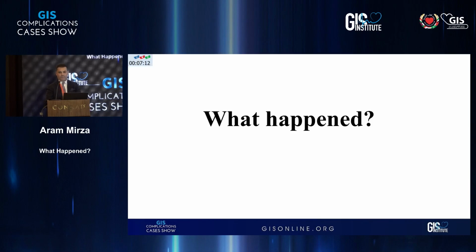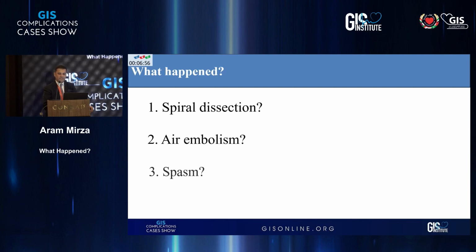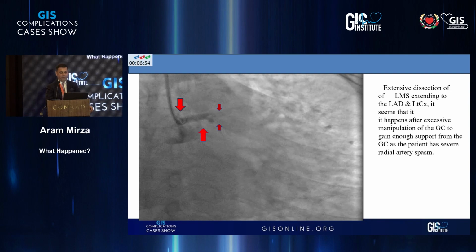So what happened to the patient? Why, out of the blue sky, when everything was good, trying to cross what looks like a type A lesion, did the patient crash on the table? It's either a spiral dissection of the left main stem, air embolism, or spasm. Whatever the cause, we have this white area. This still seems to be the beginning of a dissection due to the guide, because of the excessive manipulation, as the guide couldn't be engaged well, and there was a provocation of the dissection from the guide.